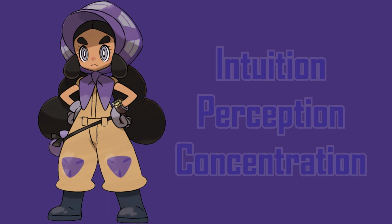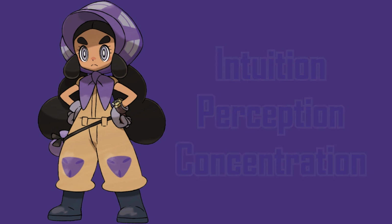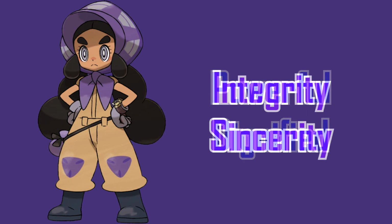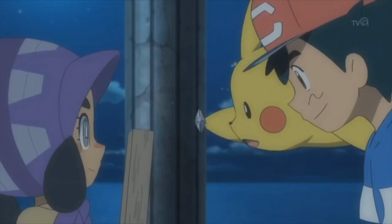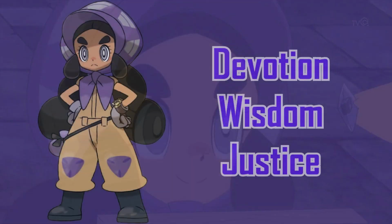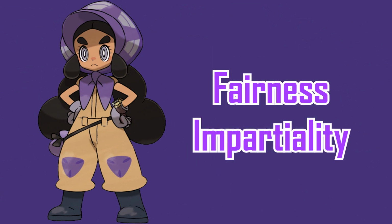The color indigo is the color of intuition and perception. It promotes deep concentration during times of introspection. Service to humanity is one of the strengths of the color indigo. Powerful and dignified, indigo conveys integrity and deep sincerity. Wow, Appu is really sincere, and if you think about it, yeah, she is. The color meaning of indigo reflects great devotion, wisdom, and justice, along with fairness and impartiality.